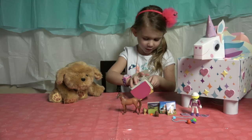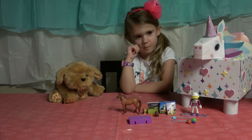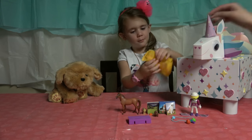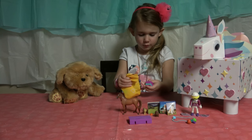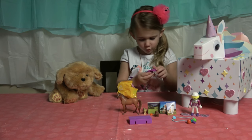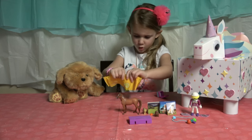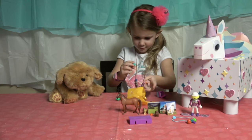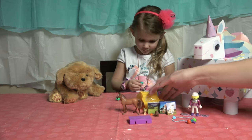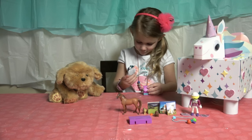Now two sides open. All right, here we go. We actually opened the other one and that was really cool. Ooh. What is that? Oh man, this is the one you wanted too. She wanted the one with the clay and the building Pascal. Oh yeah. So this is the pottery set for Rapunzel.